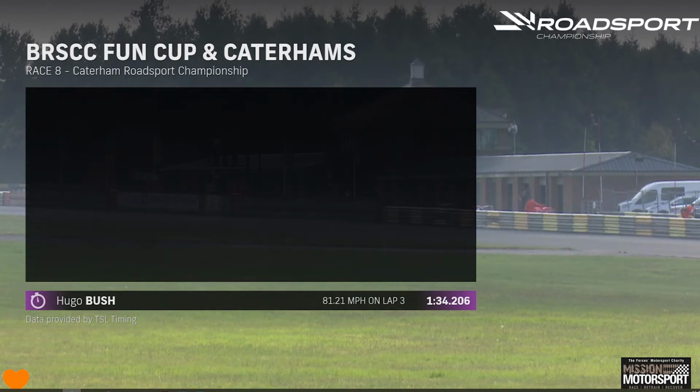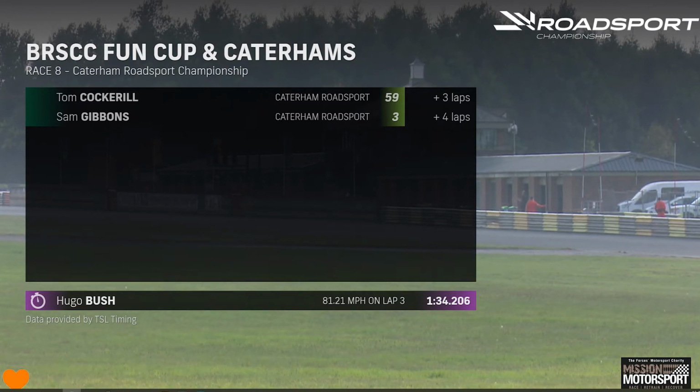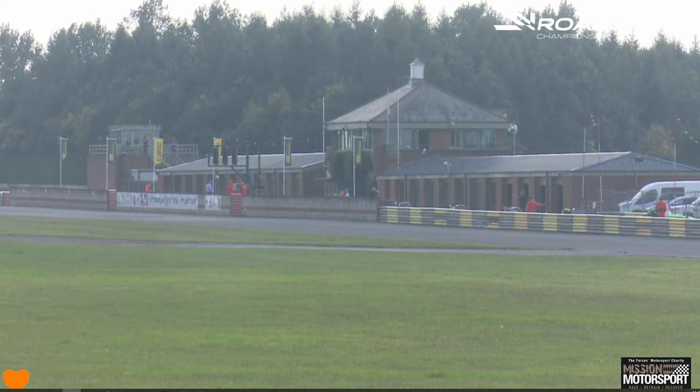So he did finish the race, I think, but he came in the pit lane in 20th, and then sadly we lost Tom Cockrell, crucially one of our main championship contenders, and Sam Gibbons. So you will have to use that as a drop score going into the last couple of meetings at Snetterton and then Campbell. So, more Caterham action coming up shortly.